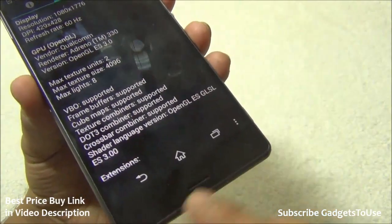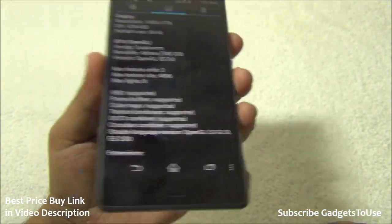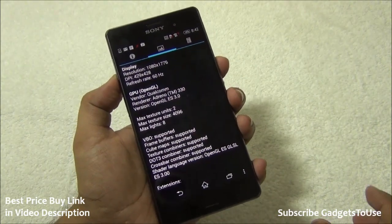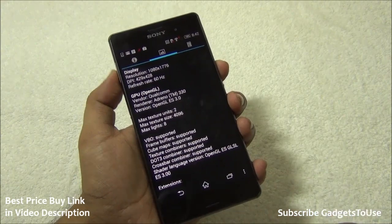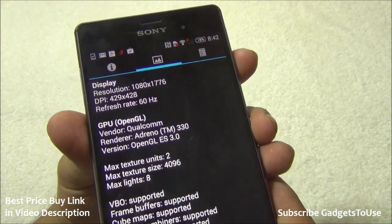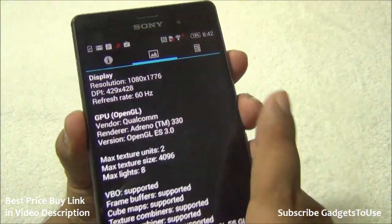When it comes to touch capacitive buttons, they are within the display of the phone, so they will take some part of the screen resolution. But especially while playing videos or games, you will get a full screen experience on this device without these buttons, as they will automatically get hidden at that time. The effective resolution is 1080 by 1776. Taking a look at the GPU, we have the Adreno 330 GPU on this device.